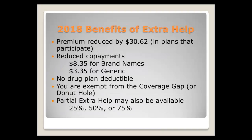So the benefits of extra help: your premium is reduced by $30.62 if you're enrolled in a plan that participates in extra help. Not all drug plans are required to participate in the extra help program. A couple years ago, the lowest premium plan in Tennessee did not participate, so if you qualified for extra help, you were still paying the full premium. I really want to stress, the premium is reduced only in plans that participate.